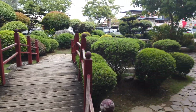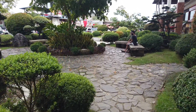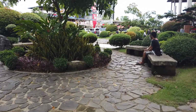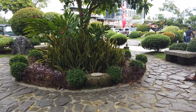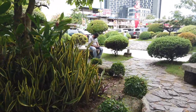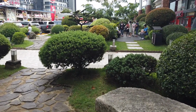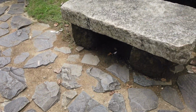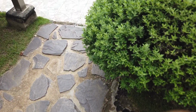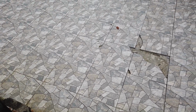Then we walk over here, and there's a roundabout where people can sit down with all the snake plants in the middle. Look. And rock benches like in Shinjuku Garden. Look at this. So there's a pathway here.